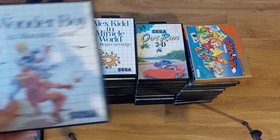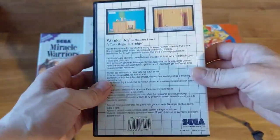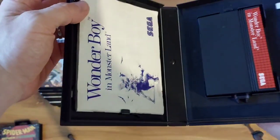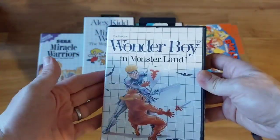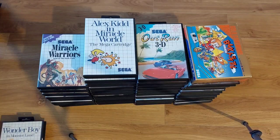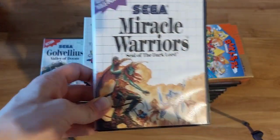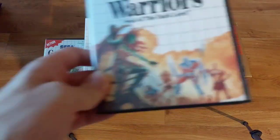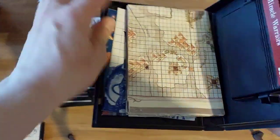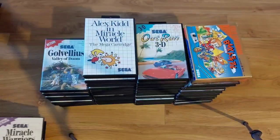Next up is one of my best bargains going. €2 delivered. Wonder Boy in Monsterland. This is a cracking title from a cracking series. It's in great condition. Like, just insane pricing. But that's what it was like back then. And just to show you, as part of the bundle, I got Miracle Warriors. Like, you wouldn't get one of them for that price. Comes with the map, although it's not in the best condition, which is why I was also glad to get the Japanese one with the cloth map.